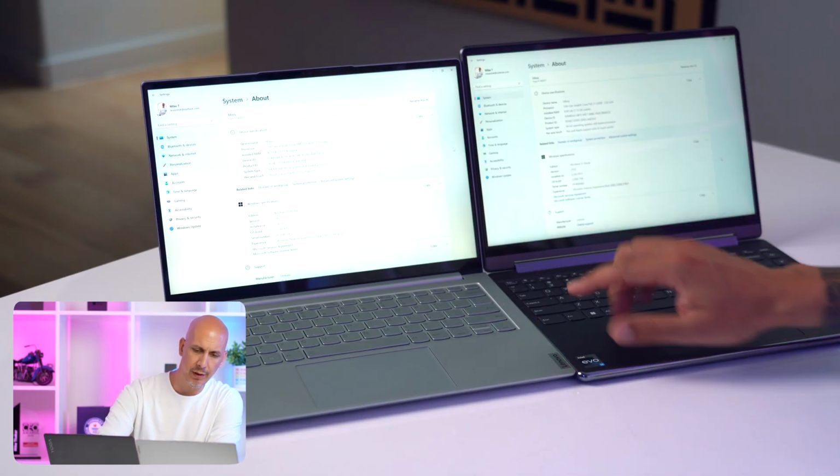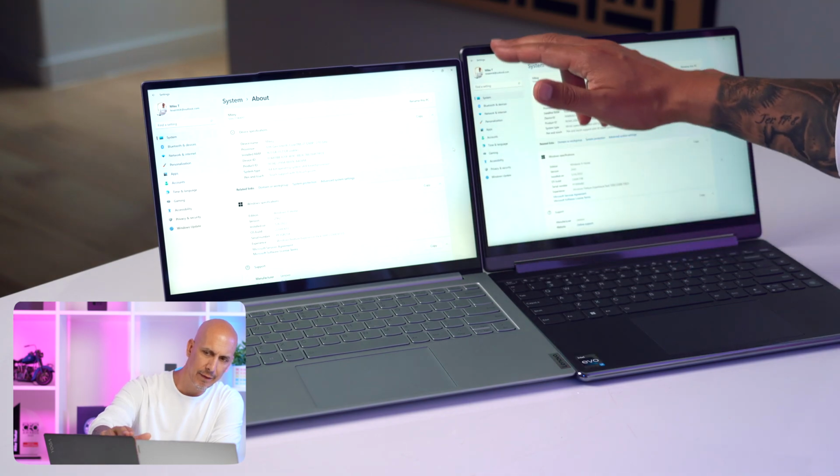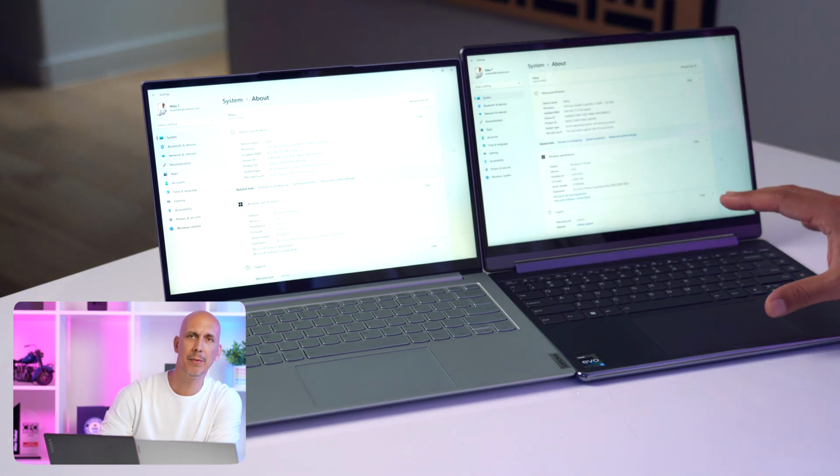What was interesting is the 7i, I was in Costco, folks, okay? I was just driving down the street and I was goofing off. So 7i, 9i, both 16:10 screens. You can see here the differences as you're using the machine. The bottom of the 9i starts higher and finishes higher. Physically, it's a slightly bigger machine.